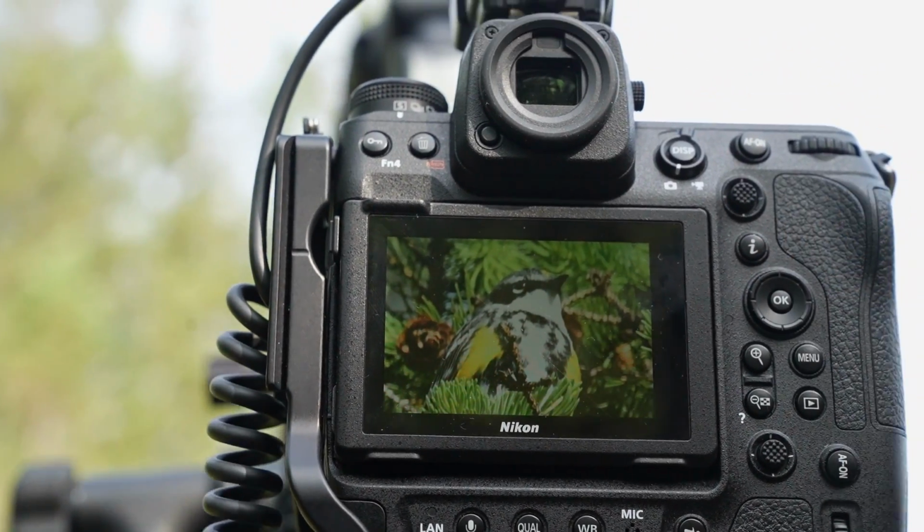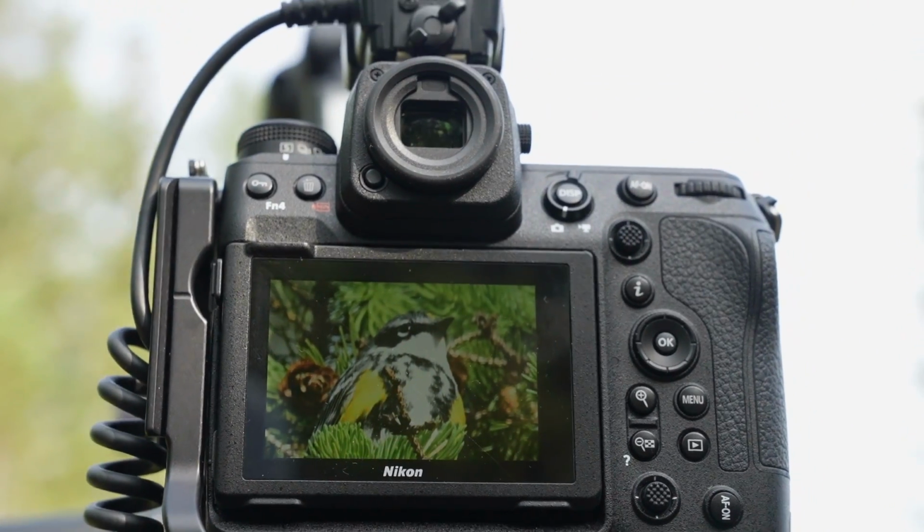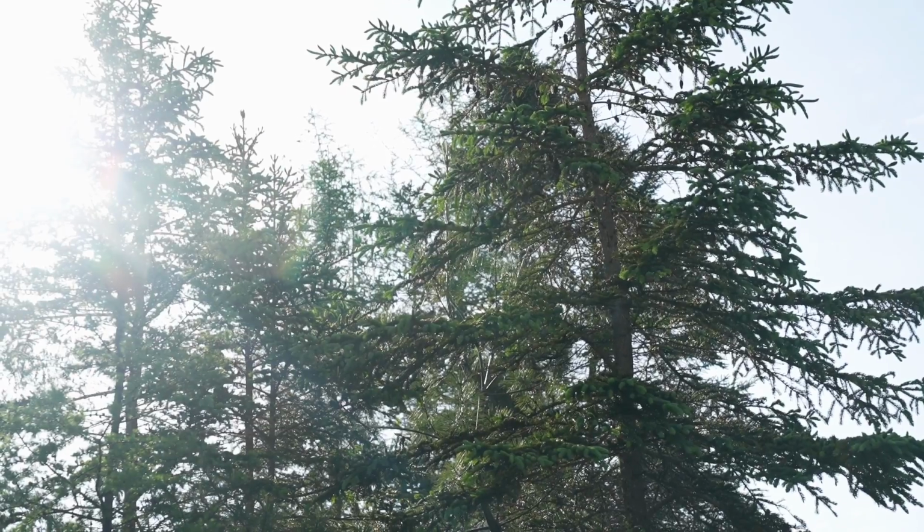It's a yellow-rumped warbler, affectionately known as a butterbutt. Well, we got a warbler. That's good.